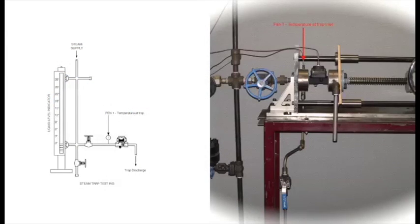Pen 1 records temperature at the inlet of the trap, approximately 1 inch prior to the upstream piping connection. Pen 2 records the temperature 12 inches upstream of the trap. Pen 3 records the actual steam temperature. Pen 4 records the steam pressure. Finally, Pen 5 records the temperature inside of the steam trap.